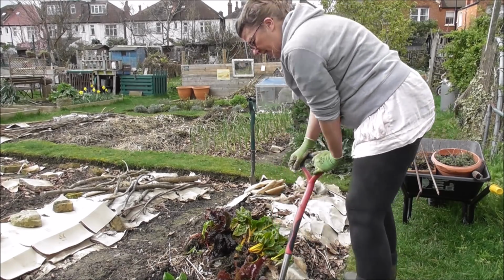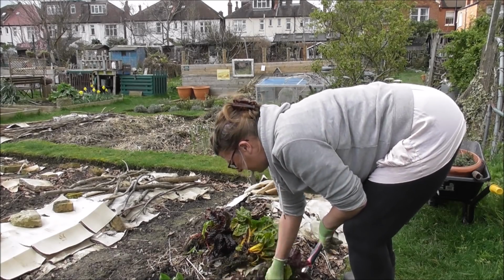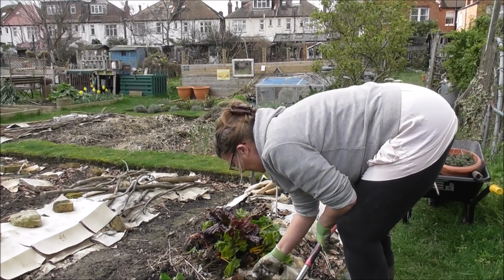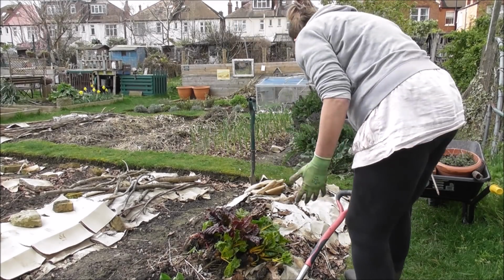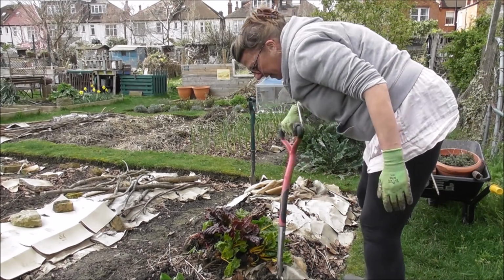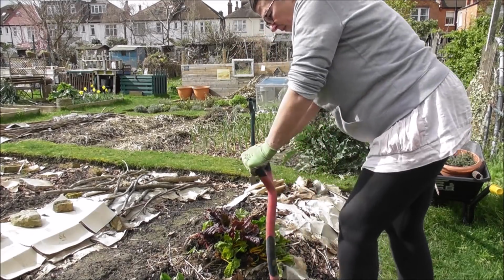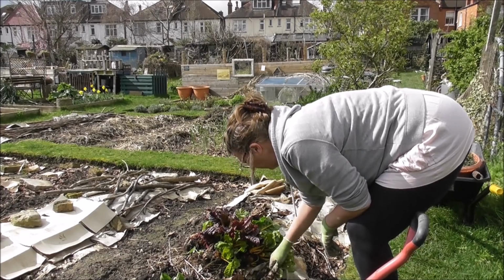Morning, Rusty. Coming to inspect the works, are you? Look at that. Every time. Where does this plastic come from? Oh my goodness. Obviously, stuff blows in, and I think the foxes are partial to playing with bits, so they bring bits in.